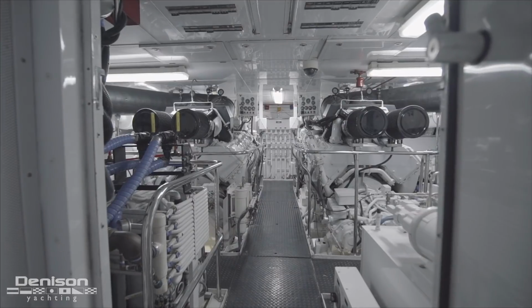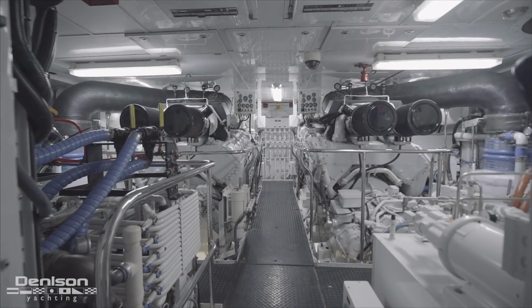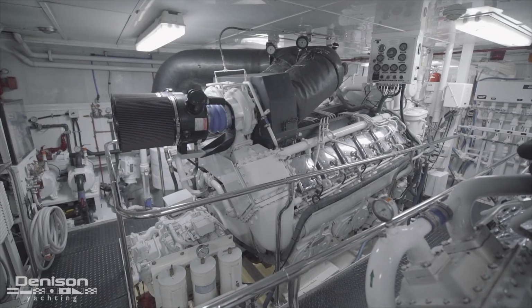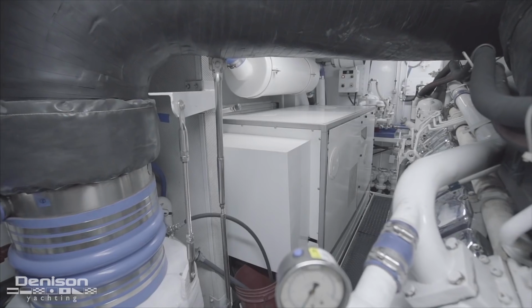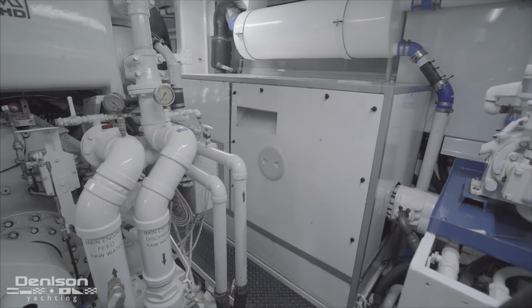Stepping forward through a watertight door, you enter the engine room. The engine room is highlighted by twin Deutz 604 BV12 2200 horsepower engines, which have both been overhauled. Outboard of your engines are twin 99 kW generators, which have also been rebuilt.